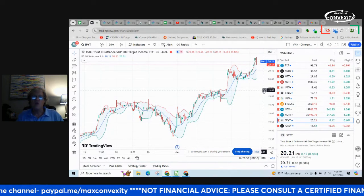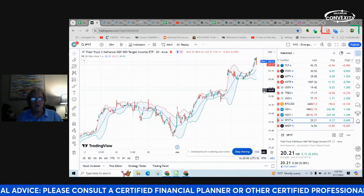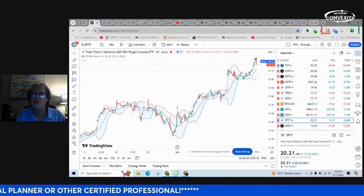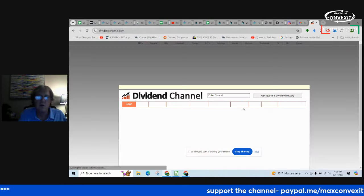Okay. So what we want to look at is how it's actually done in real life. And what do we look at to judge how it's done? Total return. So what's its total return? Is it 12 or 15%? Let's look real quick. I think it's either 12 or 15% on triple QI at this point.